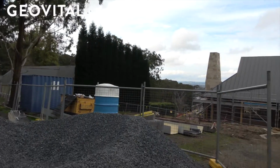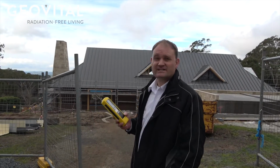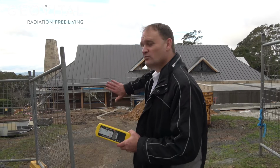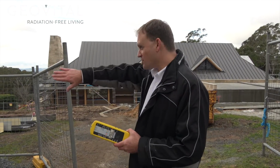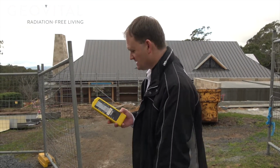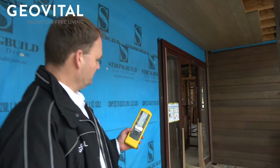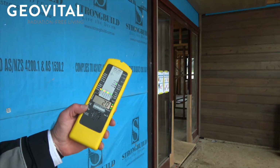When you told the architect and the builders, and of course the owners as well, to consider moving that house further than those trees to avoid this level of magnetic fields. Look at that, 18 nanoteslas.